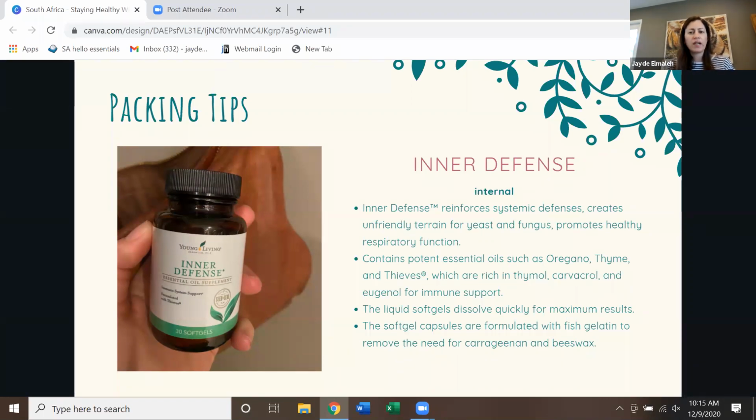It creates unfriendly terrain for yeast, fungus, and it promotes healthy respiratory function. So anyone also suffering or prone to getting yeast infections or any kind of fungal infections, this is a great way to just prevent that. So I do know some people who will take one of these daily for that purpose.